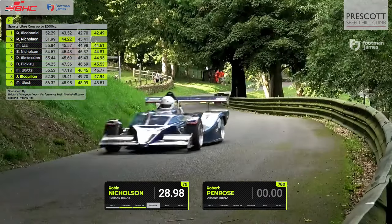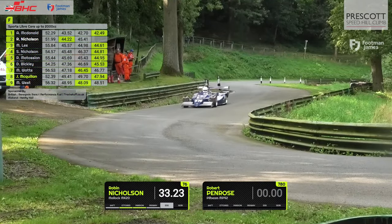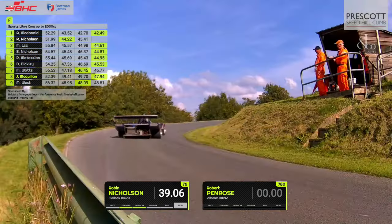Malik MK20, car 76, 28.98 on the split of Midway. How's he doing? Let's see, Robin's second in this class so far.